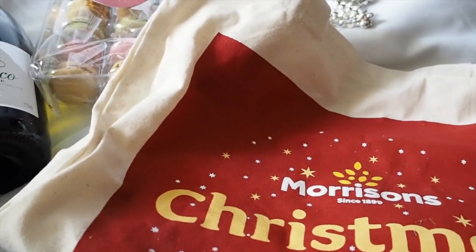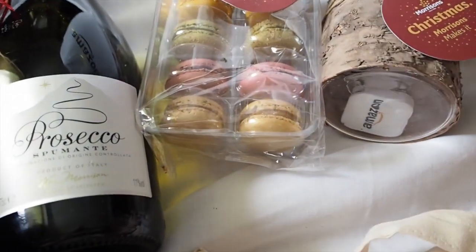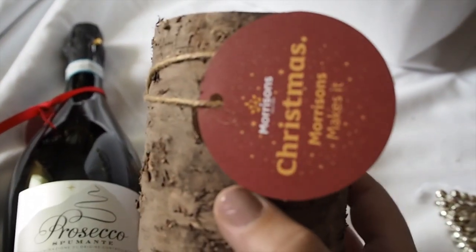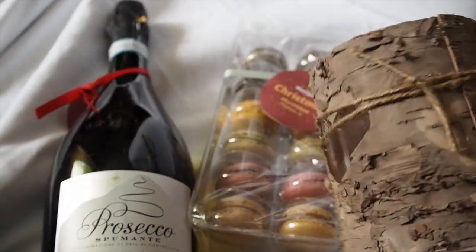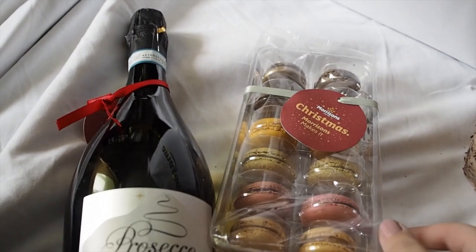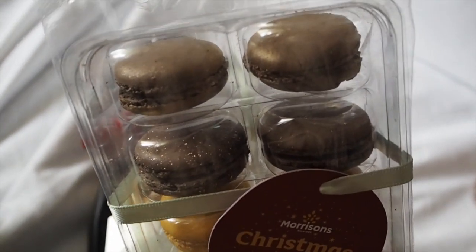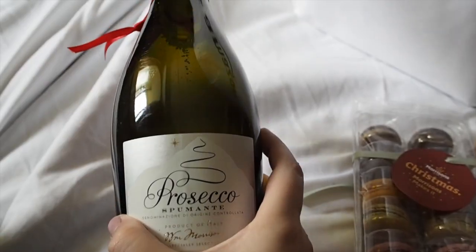So this was what we got at the Morrison's event yesterday. We got a really nice shopping bag. We got a really nice decorative little star. Yeah, I've got this really nice little heart-shaped candle holder. That's really nice, really woodlandy. Great for autumn as well, actually. Then some Christmas macaroons, including some gold little biscuity things in there. That's cool. And then a lovely bottle of Prosecco to wash it all down with.